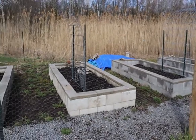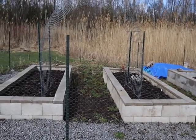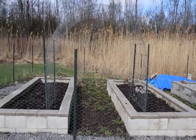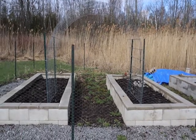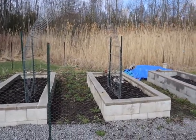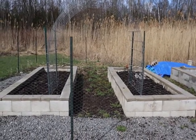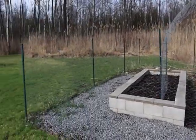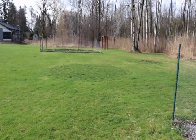The plan is to expand this garden and to put in 4 more beds behind these 4. So expand the garden back that way. And maybe in the future even 1 more bed across the back. So that we can stop using the old garden, which is over here.